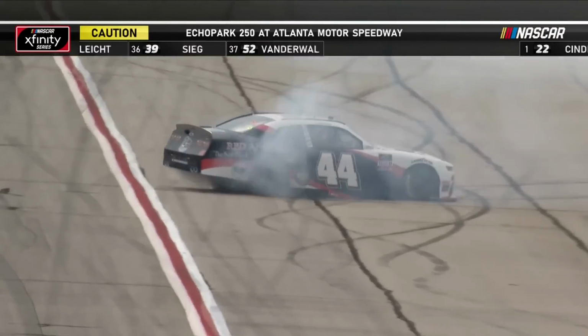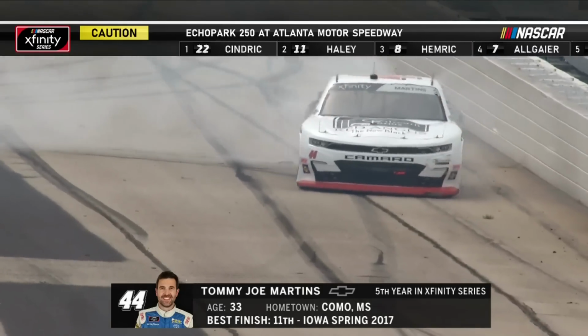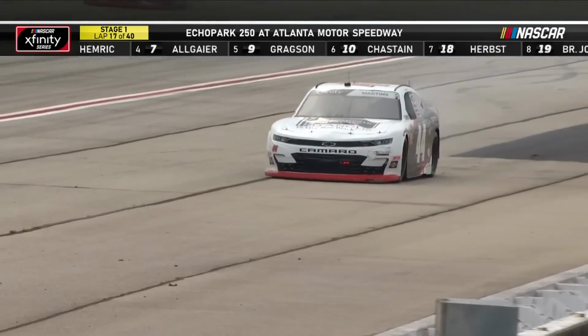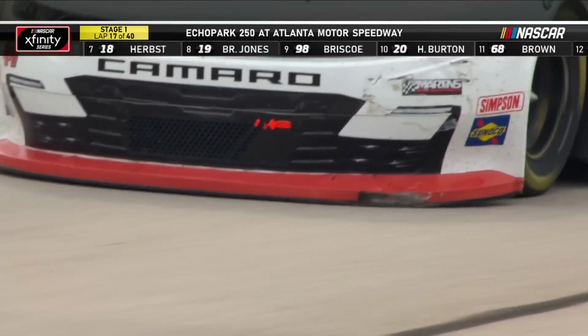That's Tommy Joe Martins in the 44, and we get our first caution of the day. This comes out as we're working lap 17. The competition caution was at lap 20. This could very well become the competition caution, right? Definitely some damage on the front of his car. I don't think it's going to be catastrophic, but that splitter damage on the bottom, you can see it's bent down on the left front. That's going to be a problem the rest of the day.